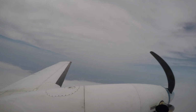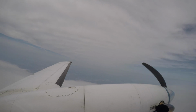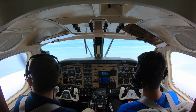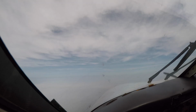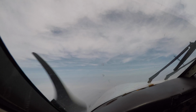Yeah, he wants us to get a good rate through 12,000. So I'm going to give him as good as I can without getting too slow. I was kind of surprised he cleared me to Pumpkin that soon. Usually they vector us up a little north first, especially with all those arrivals coming into O'Hare. See, O'Hare's right off our left there.